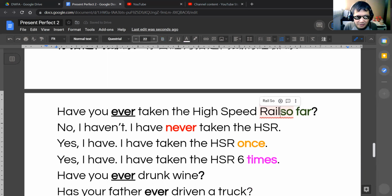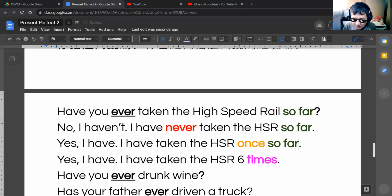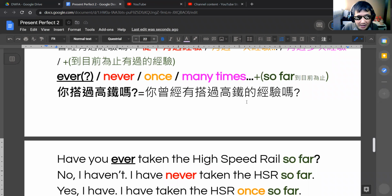Have you ever taken the high-speed rail so far? No, I haven't. I have never taken the high-speed rail so far. Or once so far, right? Yes, I have. I have taken the high-speed rail once so far. Or I have taken the high-speed rail 6 times so far. Do you have to add the word so far? No, but you can for emphasis, for 强调, okay?